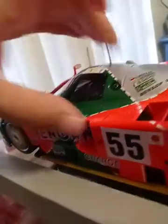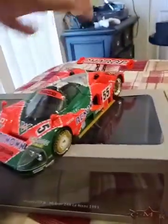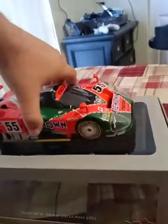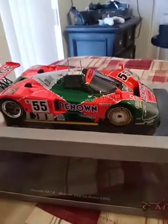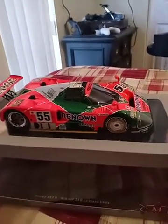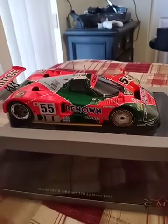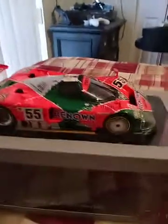There's a lot of hand-painted detail in there that I would argue is just as good as the Auto Art ones. There's no felt detail in there, mainly because this is a race car. I'm not sure if the Auto Art one has that, and I wouldn't want to get the Auto Art one. Some people would say, well, why not get the Auto Art one? Well, $300 for a model car is too steep for me. The most I went for a model car was maybe like 180, me personally buying one.